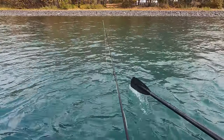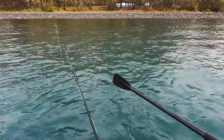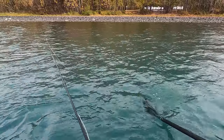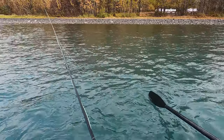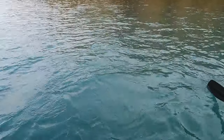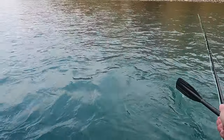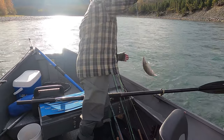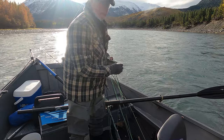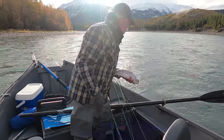And what's really sad, there's about 2,000 dollies and char right in front of the boat, and they haven't turned on yet. Good one. You got a bite. Yeah, that was a bite. Oh, yeah? I think so. Nice. Right there, bud. Nice rainbow.